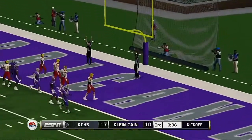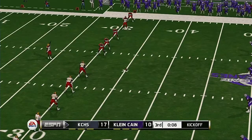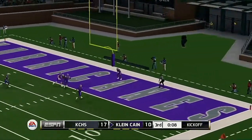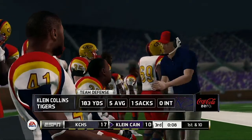He makes the PAT. Looks like they're ready for the kick. Sends it sailing downfield, and it sails out of the end zone for a touchback. The Tigers continue to get it done on the defensive side of the football, Kirk.